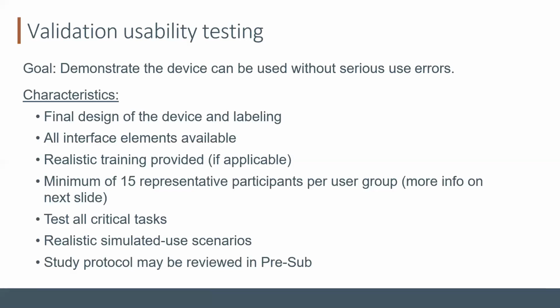And the FDA guidance for human factors asks for a minimum of 15 representative users per user group. And so this has kind of stuck for all validation testing, but the international standard 62366 is not specific. It's not explicit in the number of users. So it's kind of just been adopted, the 15 users, but it's important to note that in the FDA guidance, that is a minimum of 15. There's no one that says you can't do more.